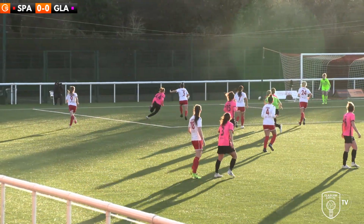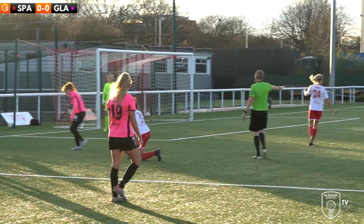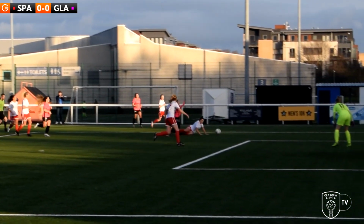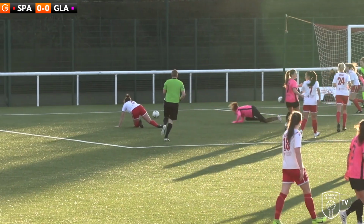Lobs that flick there. Robertson trying to turn away. Is that a penalty? It is, the challenge from Dion McMahon. And so they haven't had too many chances, but they're going to get one from the spot in the 22nd minute.